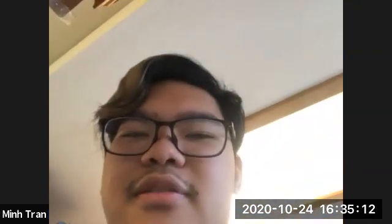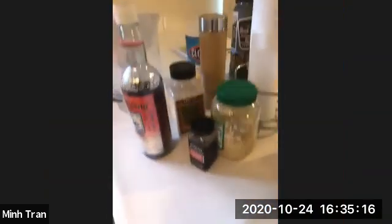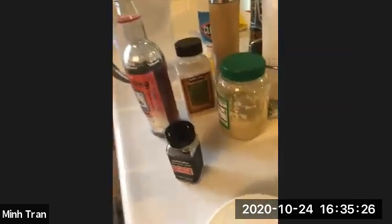I'm sorry, give me a sec for the Brita to start filtering water. So, what you need to make this sauce is super simple. You don't have to cook or anything. Look, these are all the ingredients you need. You need fish sauce, red chili peppers. Obviously you want it fresh, but I couldn't find time to go buy it fresh. You want some garlic.